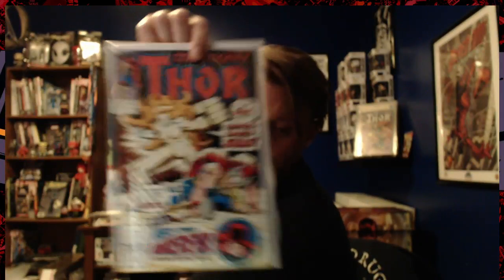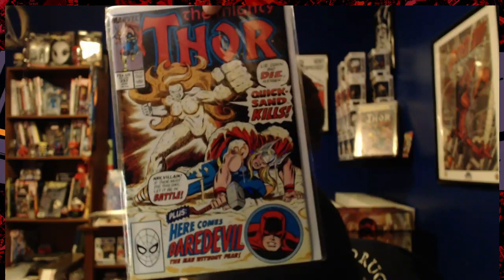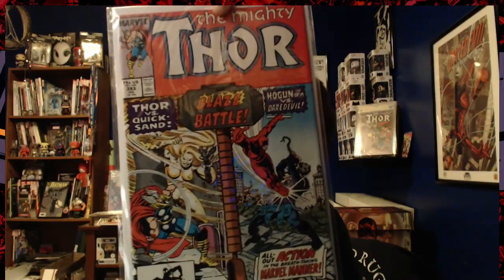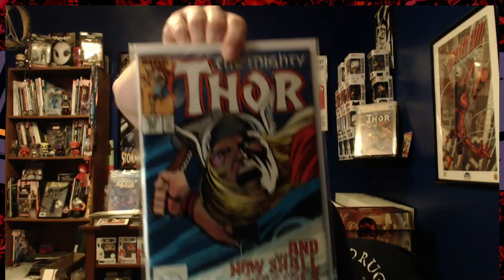Let's see. Here we got... Oh man, how many of these do I have? Couple of these. Here's 392. Very cool with Daredevil. Thor and Daredevil team up, man. There are not many of those, and there should be more. 393. Awesomeness. 394.